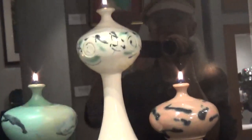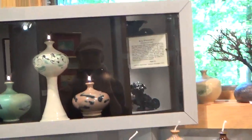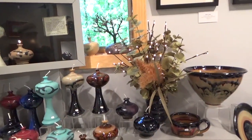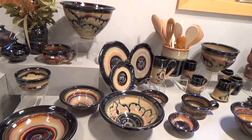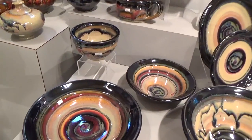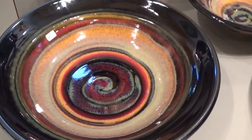There I am, reflected again. Funny. My new camera. First real movie. I'll learn a lot from it. More pottery by Claudia. This is a beautiful pattern. Black rimmed. Caramel pattern.